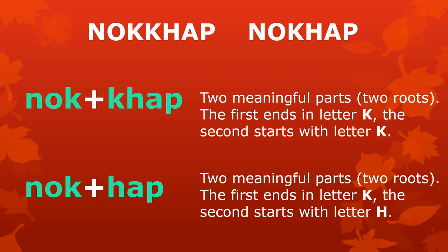So, in the word nokap, there are two meaningful parts. The first ends in the letter K, the second starts with the letter K. So we write two letters K next to each other, but each letter belongs to a different meaningful part in the word.